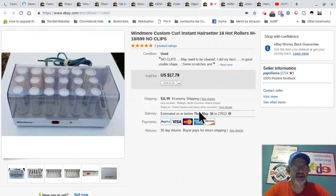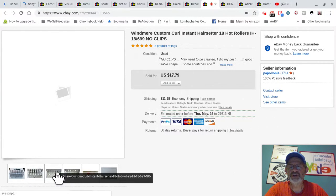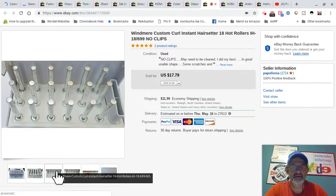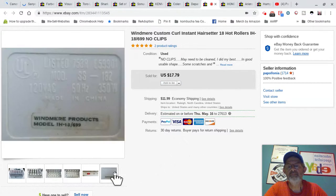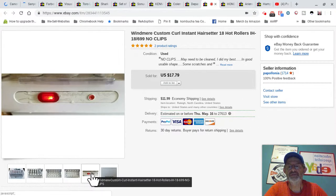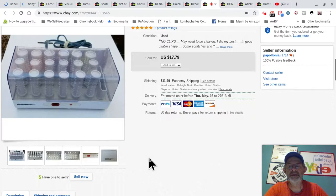I always grab these hair roller sets, these hot hair roller setters, whatever you call them, when I'm at a thrift store. I don't do too much thrifting, but when I do, I always try and grab these. If they're cheap, I try and keep them at $3. I try and buy them at $3 or $3.99 at the most. Because as you can see, you're not making a whole lot of money on these things. I also take a picture of it powered on. I show the model number, what it is.